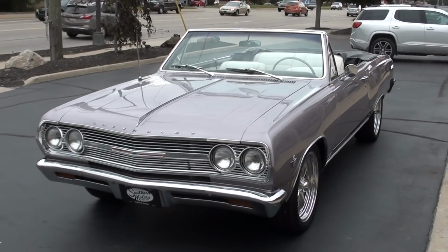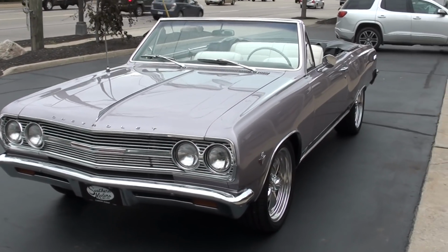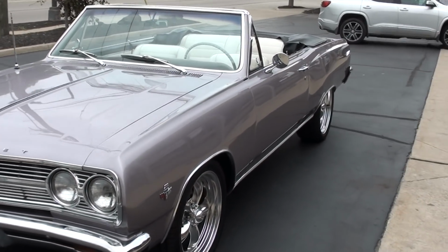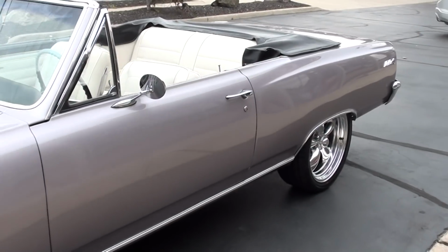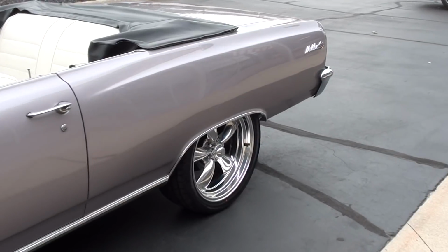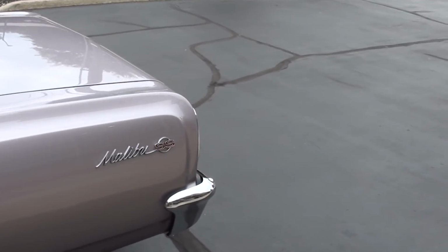Today we're going to take a look at a gorgeous 1965 Chevrolet Malibu SS. This is a true 138 Super Sport car, guys. Beautiful car. I bought this at a show down in Tennessee from an older couple. The car has undergone a complete frame-off restoration. This is a pretty color combination.